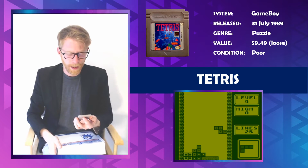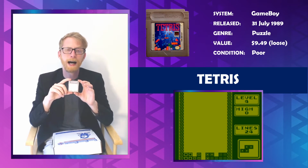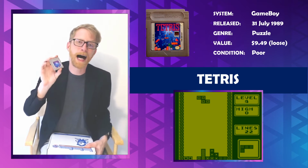All right. If you're wondering about the value of this game, this is a high value game. It was a pack-in game for the Game Boy, but it is sought after. People don't let go of their copies of Tetris, no matter what retro console they are on. So this game's probably between $9 and $10 on pricecharting.com. Go check it out. Not a game I'm unhappy to receive with my video games monthly box.